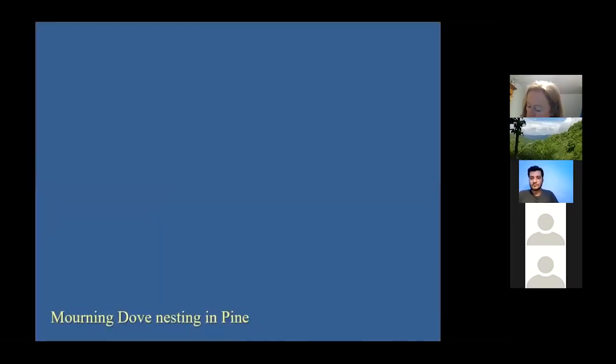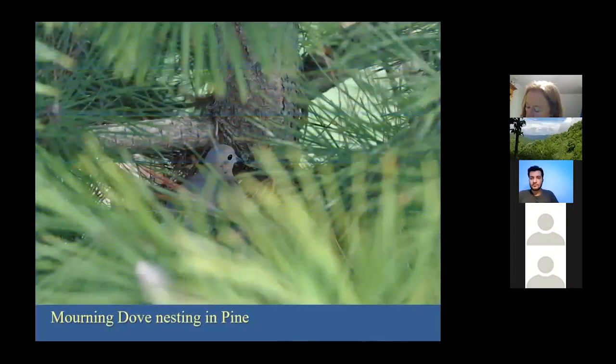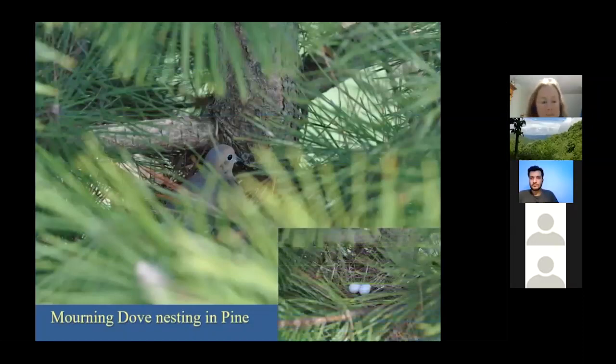And of course, nesting in evergreens is commonly done because again, it provides good protection, but this just happens to be an example of the mourning dove nesting in pine. And they will do crazy things away from places like this too. We've seen mourning doves nest in all sorts of locations, but this seems to be one that is more natural for them.